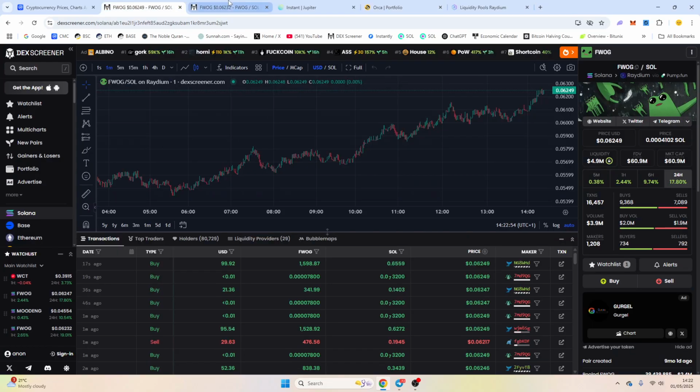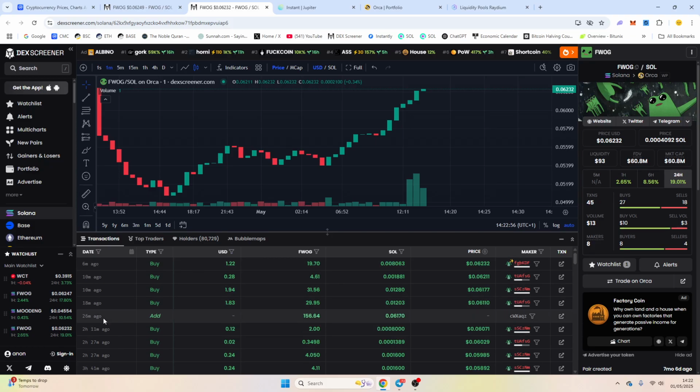You can see even with a very, very small amount of money, we've got a decent amount. So you can see it's a decent amount. Check back later today. I'm expecting the volume to be higher than whatever the liquidity is.